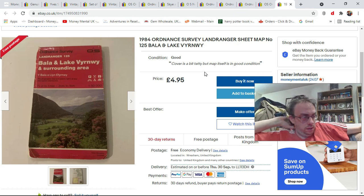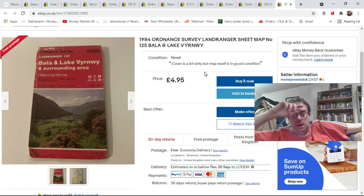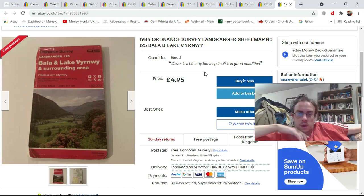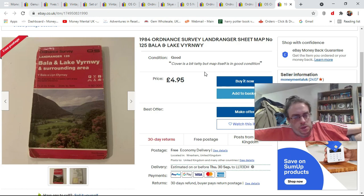But as I say, even though they are quick to list, minimal effort, I just don't enjoy listing them. So in future, I would list them as bundles. I enjoy listing media more than I do this. I don't know why, because this is effectively a type of media. But yeah, in the future, if I did pick up a job lot of maps again, I'd list them as a bundle.